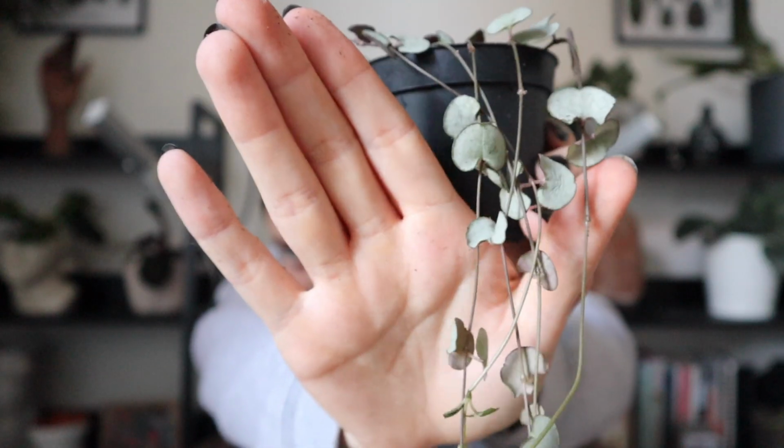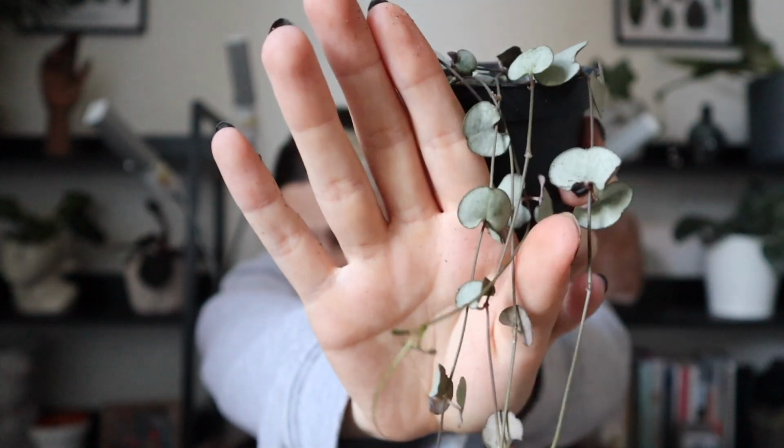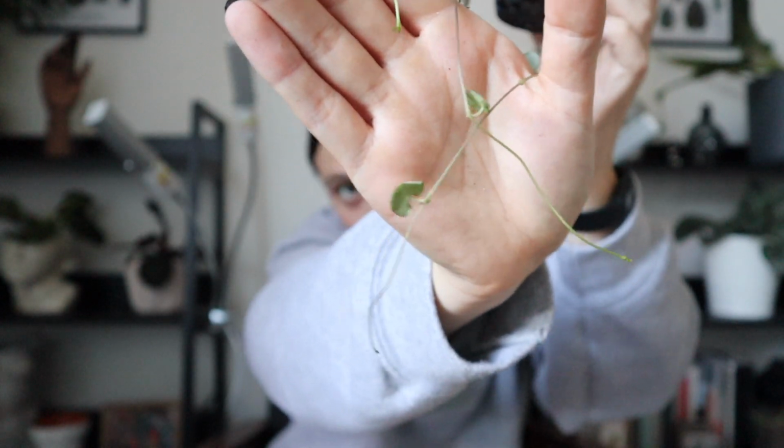So this is a String of Hearts Silver Glory. Let me see if I can untangle it and let its silver glory shine. It's got these gorgeous little silvery blue green, sage colored, heart-shaped leaves. It looks pretty healthy. There are some tiny bits of new growth at the end. It looks like it's still growing strong, which is really good.